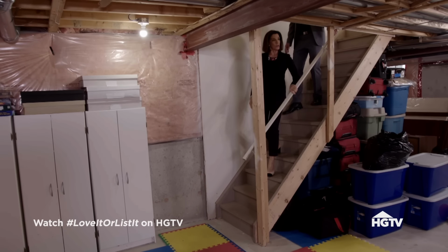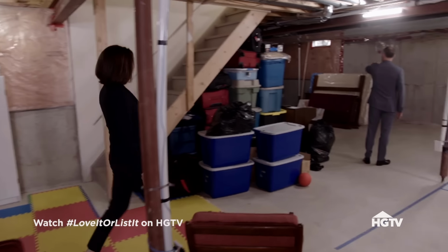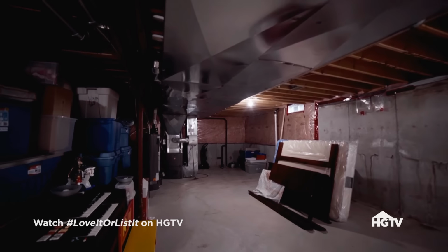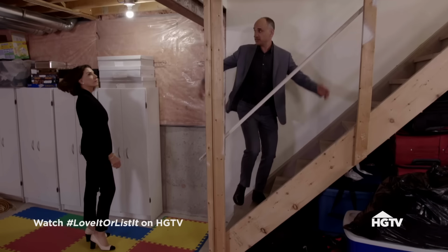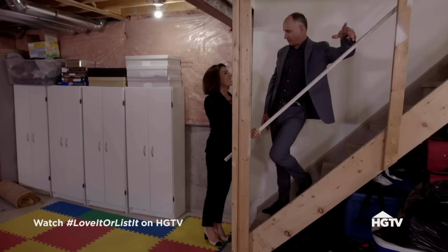Oh, it's not bad at all. Oh, it's huge. You could close that off, and you have a serious amount of rec space down here. Look at this. Maybe that's a cantina. Pantry. Cantina. You feel happy? I feel so happy. Excited? I'm thrilled.